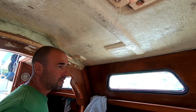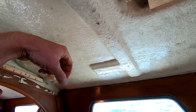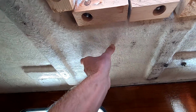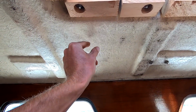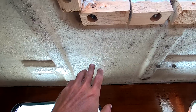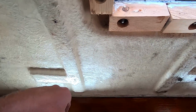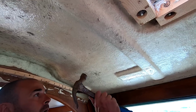Surprising how hard fiberglass is. But with other boats, this coach roof is like fiberglass, and then in between you have a sandwich layer of foam or plyboard, and then fiberglass on top. But these boats, it's all complete solid fiberglass.